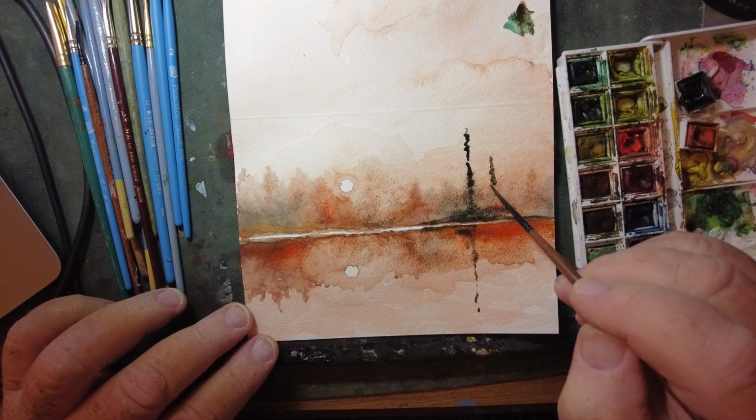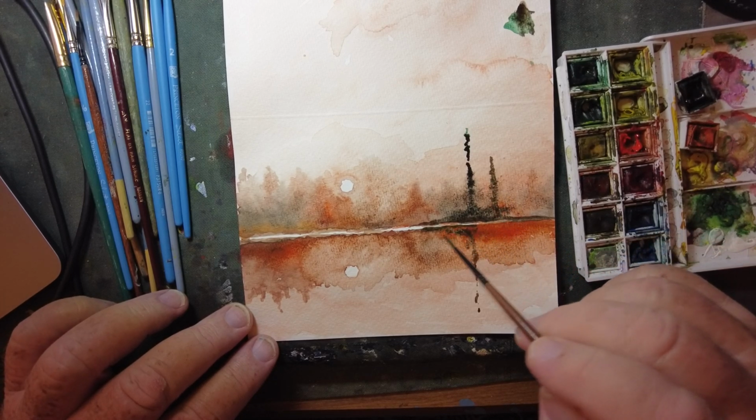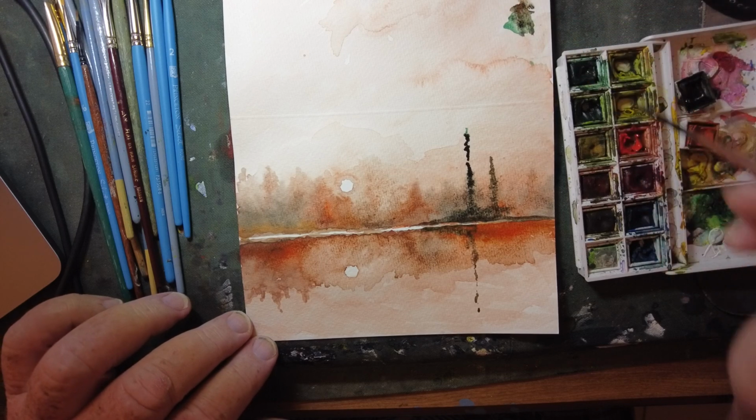But so what I'm doing now is I'm painting these foreground trees. I'm keeping it very watercolor. Isn't that kind of cool how that looks? I kind of like that.